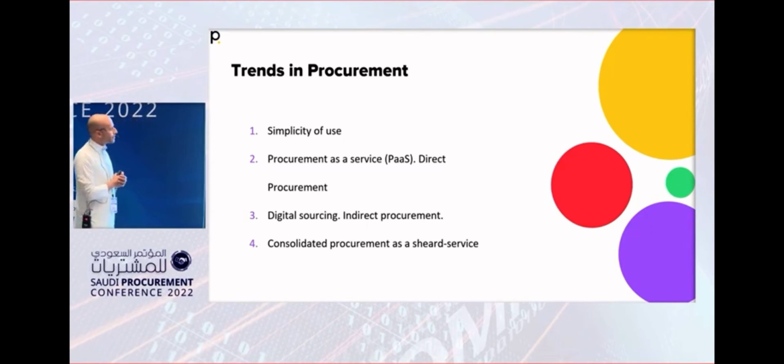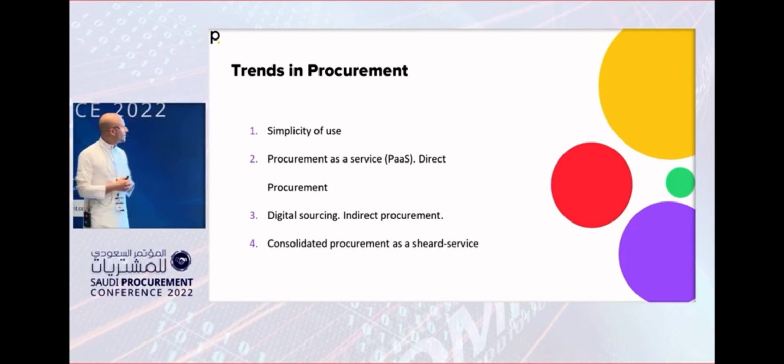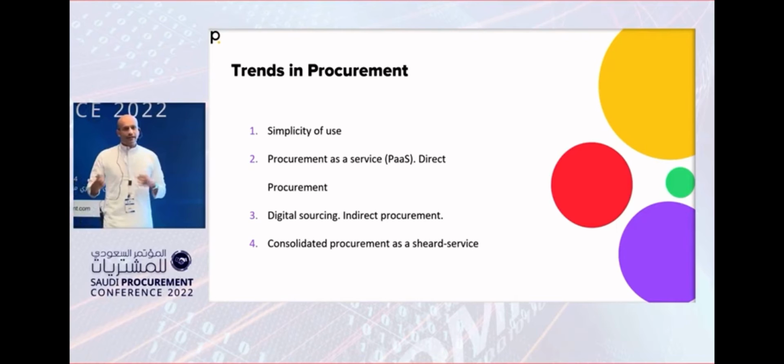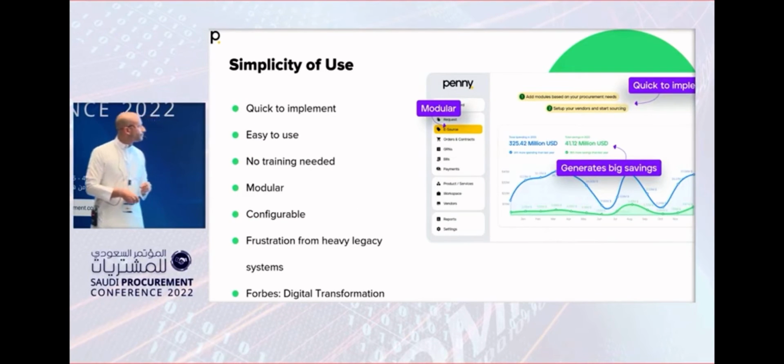So, sharing the learnings. Number one is simplicity of use. Procurement as a service, which we call PaaS. Digital sourcing for indirect procurement. The difference between direct procurement and indirect procurement and the needs of digitization. And consolidated procurement as a shared service. So I'll start one by one.